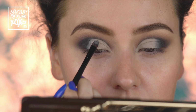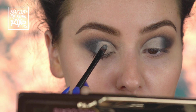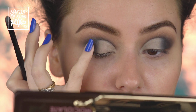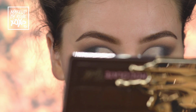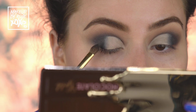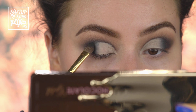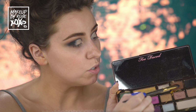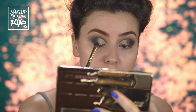Okay, so I'm just finishing up the eye. And I'm only gonna take it to about right here. I'm just gonna make sure that this is all smooth, and I'm going to tap it with my finger. And then I'm gonna grab my Smith 256 again, and just tap this a little bit to blend it and melt these two together. Going back into Cocoa Truffle, I'm going to use my Smith 256 and pat this through here.